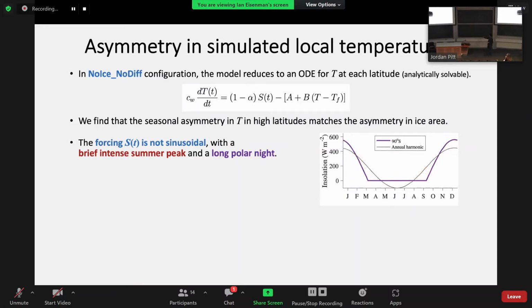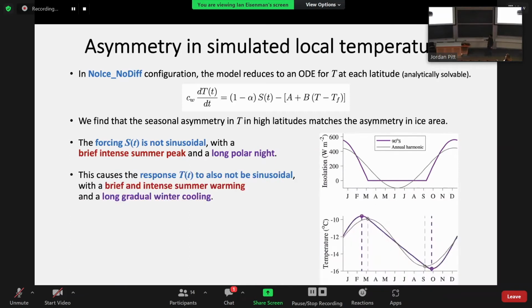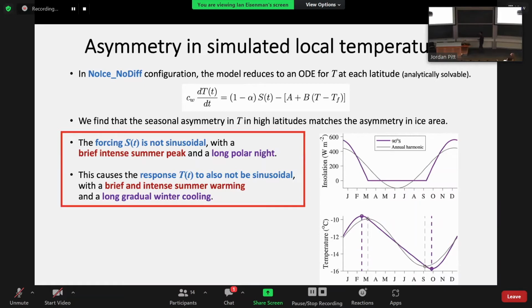And the idea here is, I've plotted the insolation at the South Pole in purple, and then a sinusoidal fit to it, just the first term in a Fourier series, in gray. This thing has a long period with zero or minimal insolation, and then a brief and intense summer peak. And what that causes in terms of the temperature response is that the brief and intense summer peak causes a brief and intense summertime warming. And then this long period when we're in polar night and have dim sunlight causes a long gradual winter cooling. And so this is our explanation. Put a box around it. Say a little bit more about this before I conclude the first part of the talk.